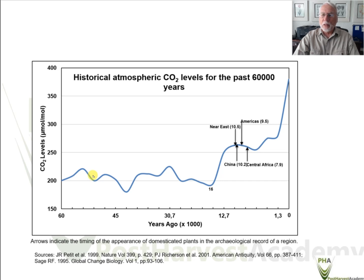Plants require a minimum level of 150 parts per million carbon dioxide to survive. Between 150 and 225 parts per million, growth is very slow. Domestication of crop plants started around 10,000 years ago, when the average carbon dioxide level was around 260 parts per million. For the past 1,000 years, the carbon dioxide level stayed around 280 parts per million until 1850, when it started to rise to the current levels of 400 parts per million.